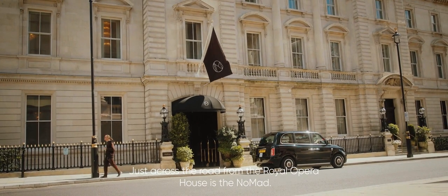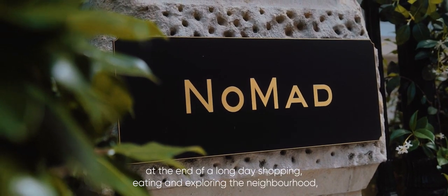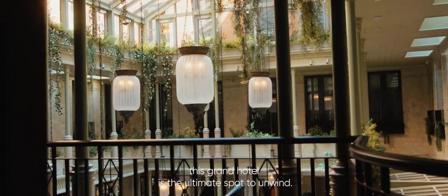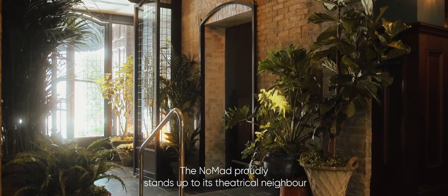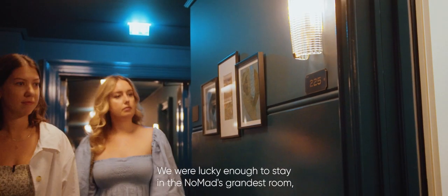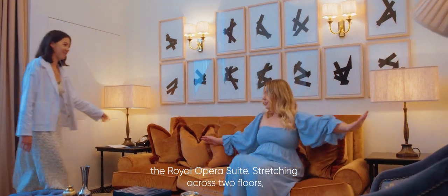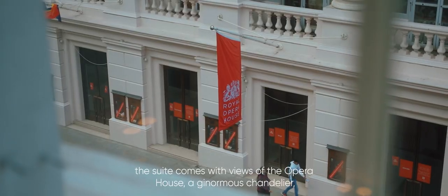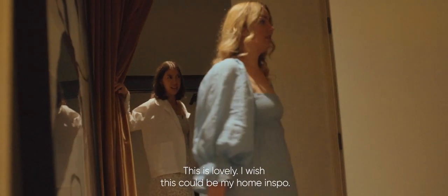Just across the road from the Royal Opera House is The Nomad, perfectly placed to fall into bed at the end of a long day shopping, eating and exploring the neighbourhood. This grand hotel is the ultimate spot to unwind. The Nomad proudly stands up to its theatrical neighbour with bold design and extravagant decor. We were lucky enough to stay in The Nomad's grandest room, the Royal Opera Suite. Stretching across two floors, the suite comes with views of the Opera House, a ginormous chandelier, a standalone bathtub, and a walk-in wardrobe.